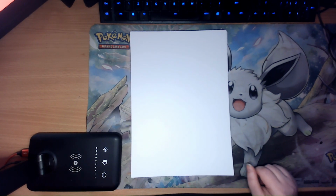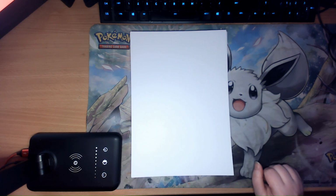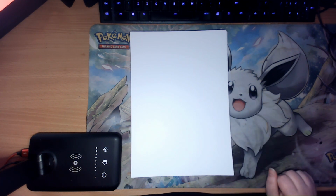And alternatively as well, if you don't have anything like this, you can easily just get a normal lamp in your room. Just any sort of good light source where you can clearly see the paper and clearly see your sketch.